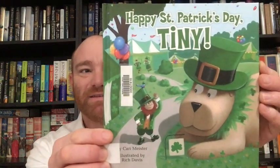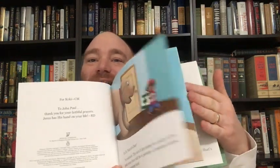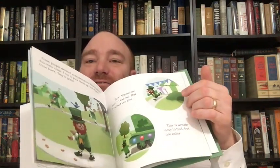Another one that was a cute book was Happy St. Patrick's Day, Tiny. Tiny goes to a St. Patrick's Day celebration, and we find him on an adventure, on a quest to, what is it called? They go on a scavenger hunt. That's what it is. They go on a scavenger hunt looking for stuff, and that was a cute book.